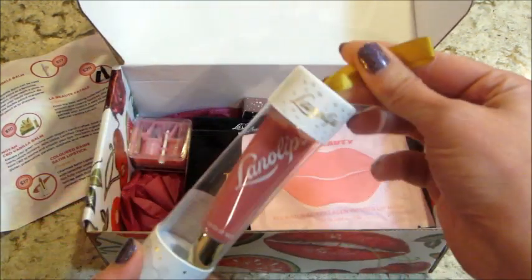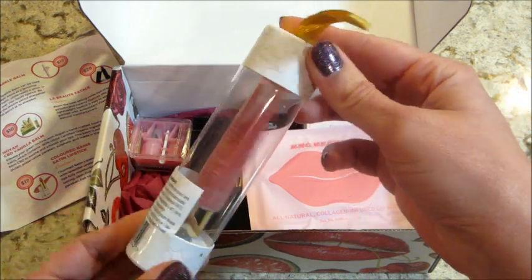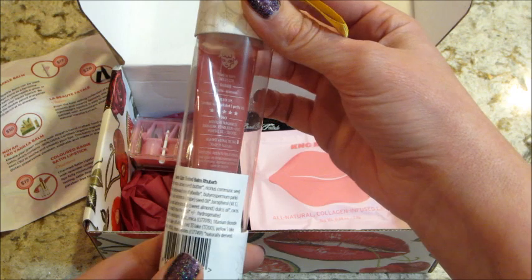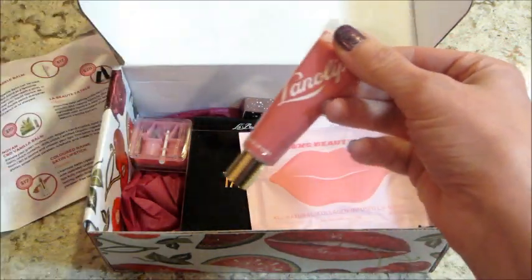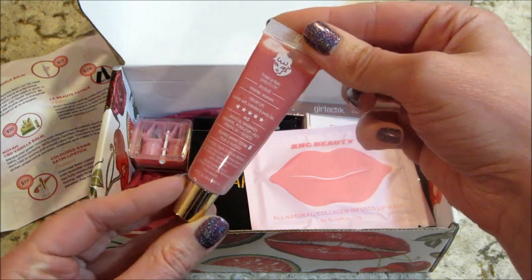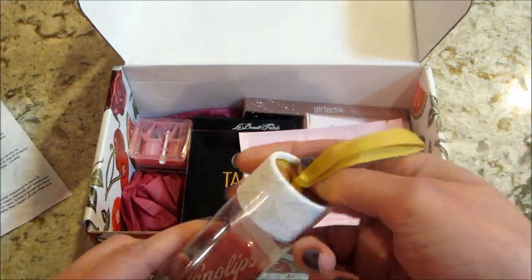Also have, this is such cute packaging. LONOLIPS, I think is how you say it. This is a tinted lip balm called Rhubarb. That's adorable. And a pretty shade too. So I'll put that back in there.